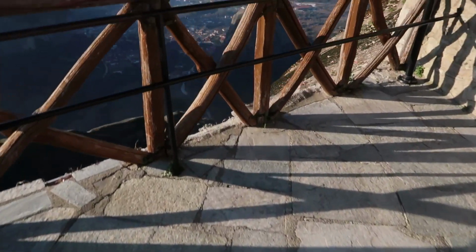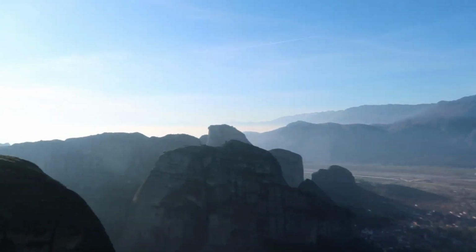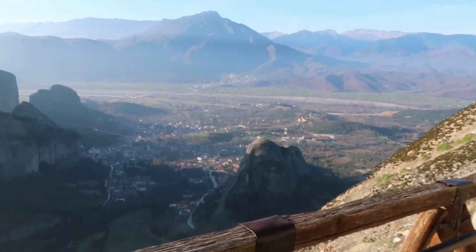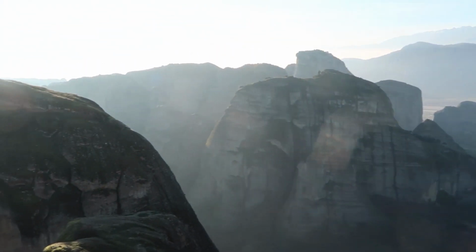After all those stairs, we're finally at the top of the Great Monastery of Meteora. And not gonna lie, the view is quite magnificent. Wait for it. And wow. Look, the sun is right against us, so you can't really see the details, but it's really pretty if you see it with your own two naked eyes.